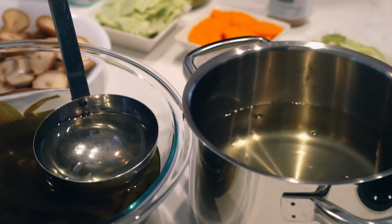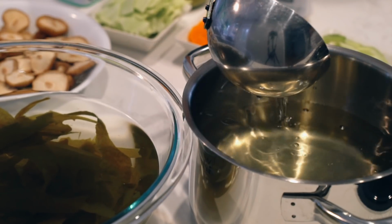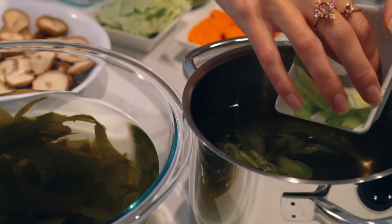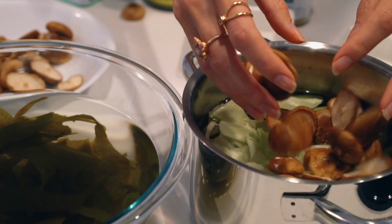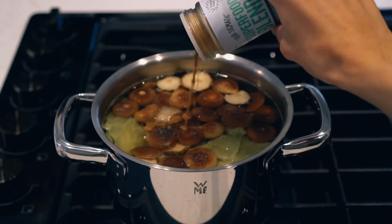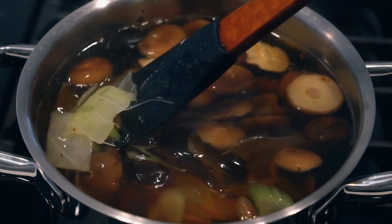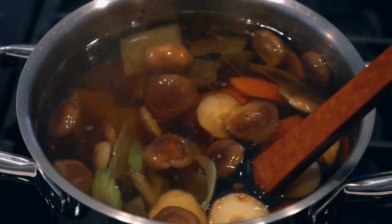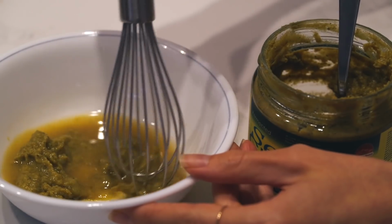And then to make the miso, we added a few ladles of seaweed water into a pot, and then added some organic celery, carrots, cabbage, and a handful of shiitake mushrooms. Then we began simmering it on the stove, and I added another teaspoon of that 10 mushroom blend for even more medicinal mushroom benefits.